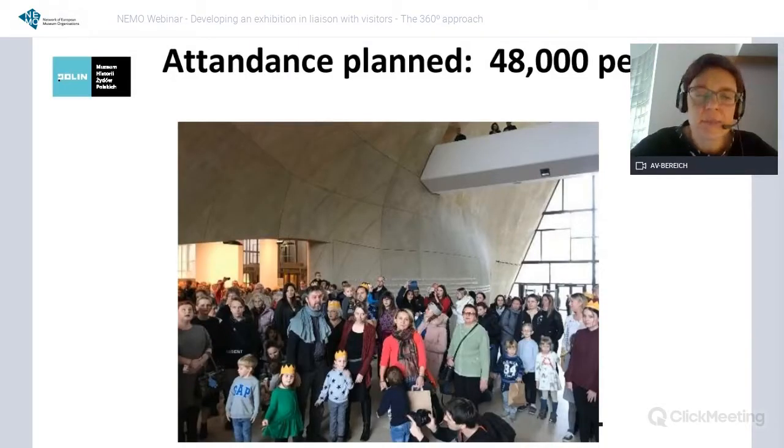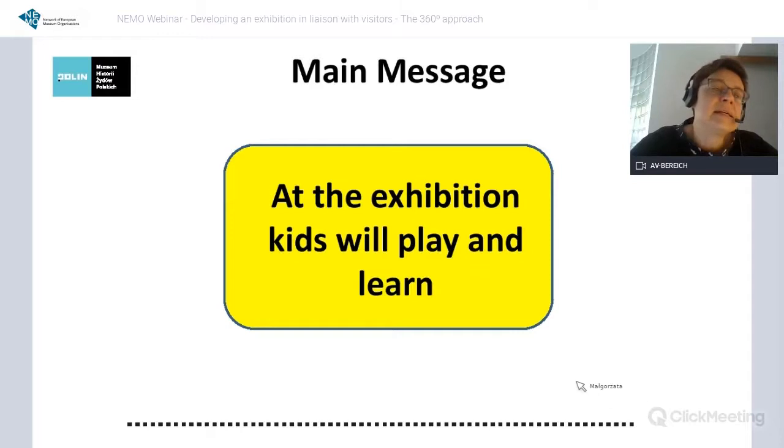So in our plans, we planned the attendance at the level of 48,000 people for 8 months. We had a calculation of our current attendance, and we said, okay, realistically, we could attract in such a period 48,000 people. And so after discussing all those barriers and all those needs and all the segments, we decided to formulate the main message for this exhibition: at this exhibition, kids will play and learn at the same time. So this is quite a simple message.